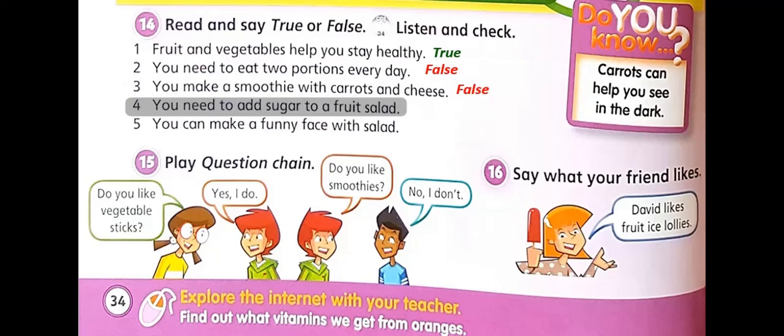Number 4. You need to add sugar to a fruit salad. It's false. You don't need to add sugar to a fruit salad. Number 5. You can make a funny face with salad. It's true.